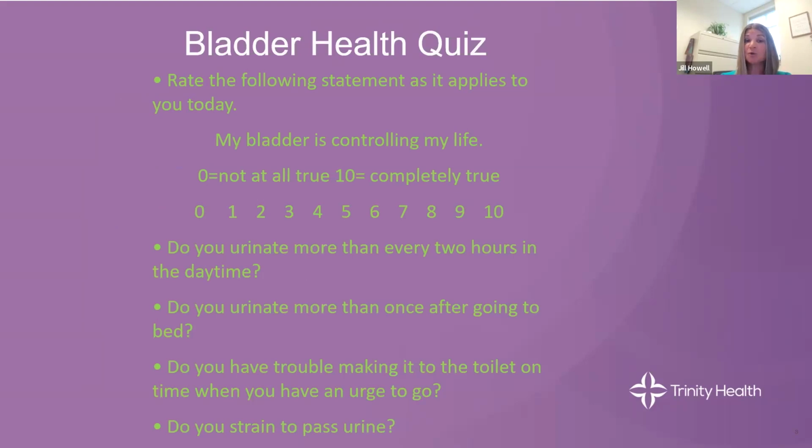My bladder is controlling my life. 0, it's not true at all. You can go around your whole day and not have to worry about anything. I don't have to look for bathrooms. I don't have to plan my stops or any of that. Or 10, it's completely true.